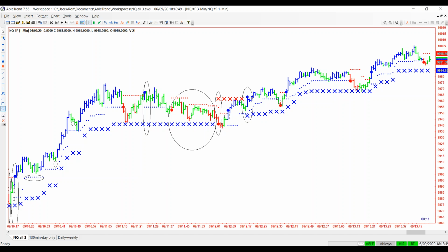Buy signal there, it's about a break even. Buy signal there, that's a winning trade. We're winning about 10 points on that one. So we got back the 10 we lost on the other one. Buy signal there, that's about a 5-point winner.